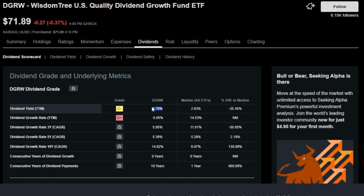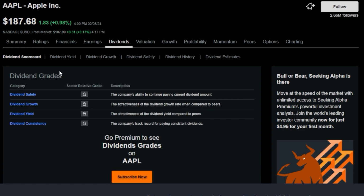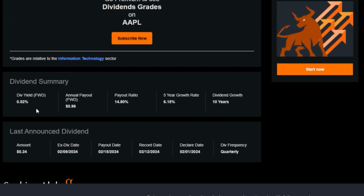So DGRW does currently offer a trailing 12-month dividend yield of around 1.7%. Now I said in my qualifications for finding the perfect, quote-unquote perfect dividend growth ETF, that ETF would have to have a decent starting dividend yield. What I meant by that is I don't want to invest into something that has a 0.3% or a 0.5% starting dividend yield. Even though it's not an ETF, I'll give you an example. I'm talking about something like Apple that currently offers 0.52%.